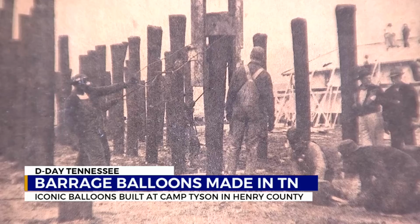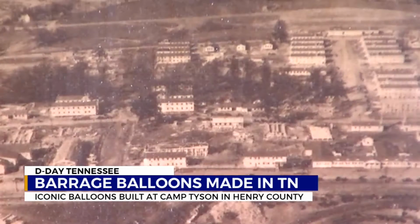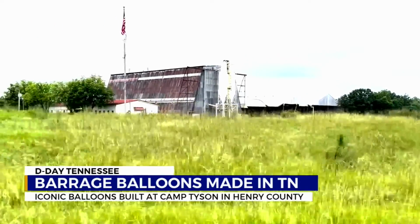But why here? Why did the Army select Henry County? Fay says one reason lies below the surface. The soil in this part of the county in Roughton has a lot of clay, not ideal for crops, but suitable to build an Army base. A lot of open ground. That was probably dirt cheap at the time because it was clay. Well, no surprise, today, a clay mining business owns this property.